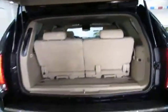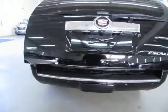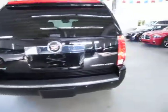To close the tailgate, we can do it from the remote by pressing the switch here or from the overhead console on the inside of the vehicle. Let's come around to the passenger side.